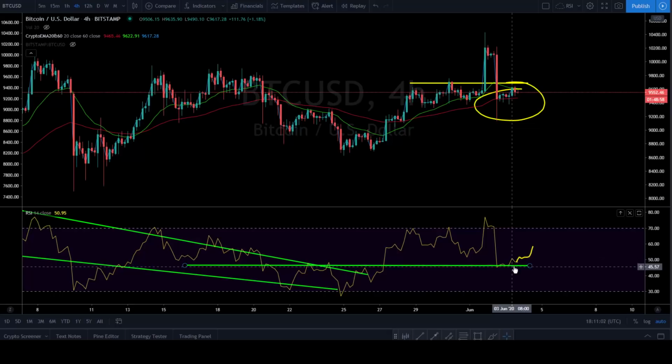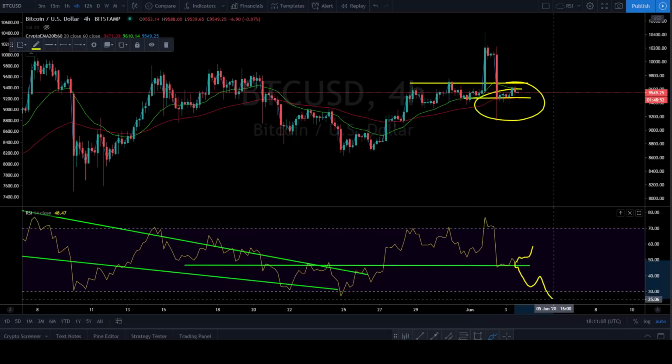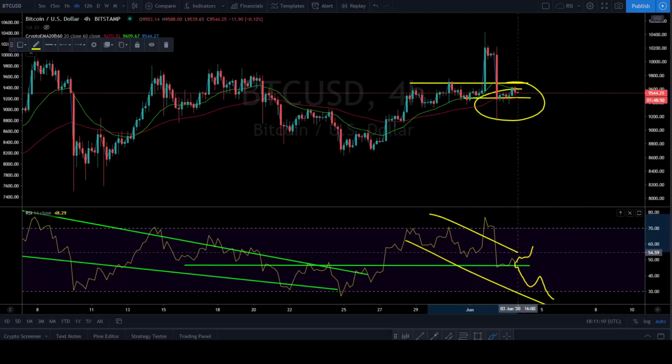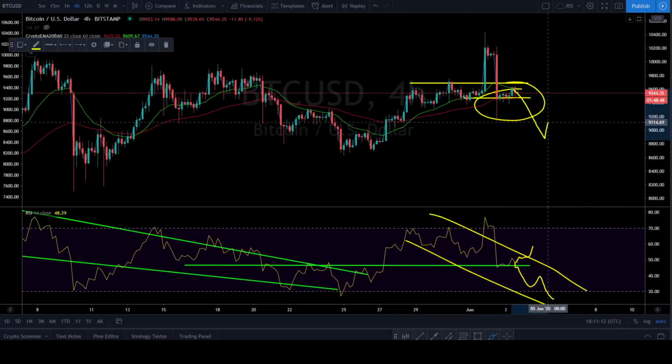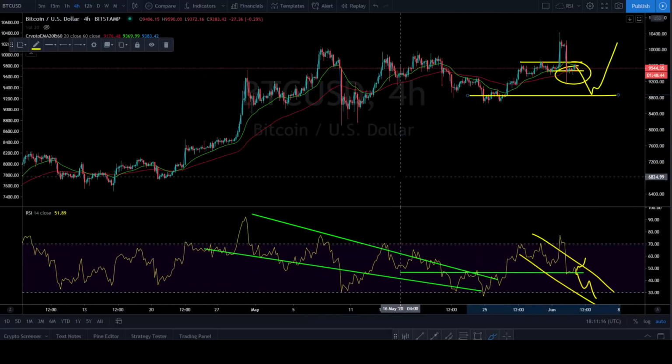The great thing is that we've got a really clear level that if prices are breaking down below here, the relative strength index is going to continue on its way down, and it's going to give us another place to watch for the 1, 2, 3 formation that is going to be another potential place for the bottom.